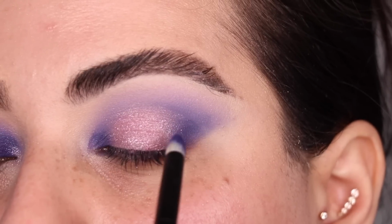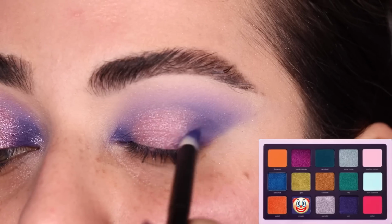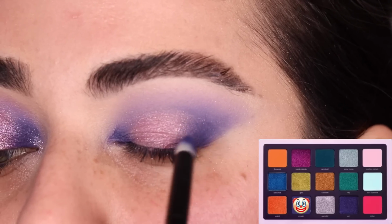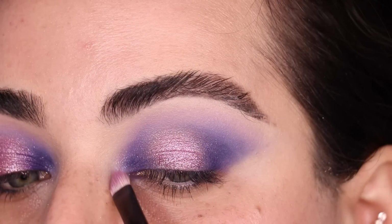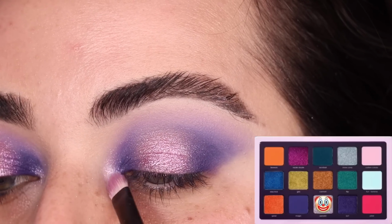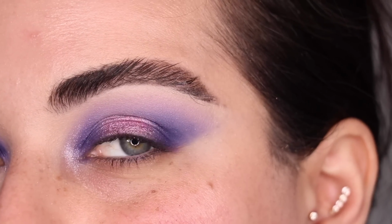A bit more Magic on my number 26 brush, and I'm just going to tap things in a little bit so that they blend better on both the outer and the inner part of the eye. And I'm going to do a little bit of Aerialist on my inner corner as well. Okay, let me do my face makeup and I'll be right back to finish this up.